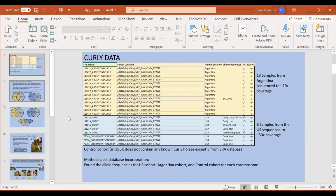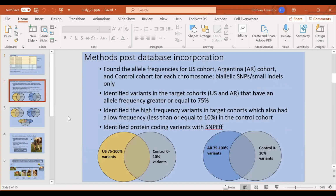So what we're looking at is trying to find differences in the genomes of each of these groups, with the control group of non-curly horses. And we're going to find several things. In the yellow square, for these US horses, we see 75 to 100% of the variants that we are finding are different from what we're seeing in the control group.